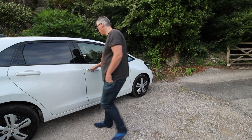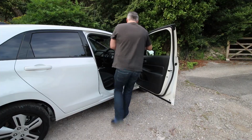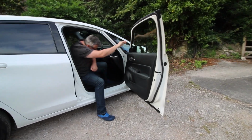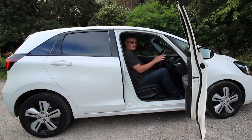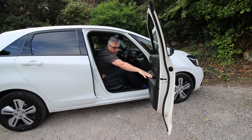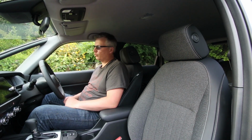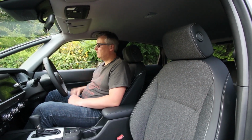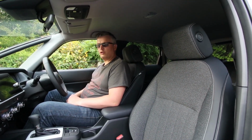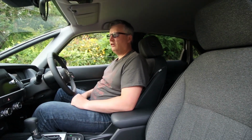Keyless entry. Nice grab handle here. Nice and easy to climb into. The doors open nice and wide and easy to grab. This has changed so much since the previous one. You've got a new dashboard and a new digital cluster as well. And it may be full of hard plastics, but in this car, you just don't care.